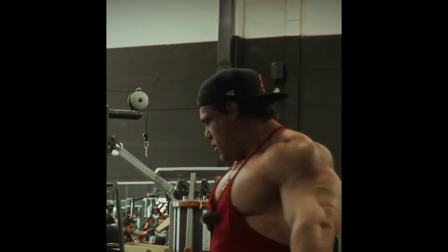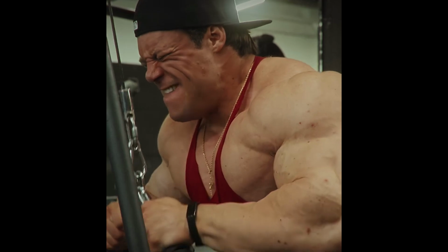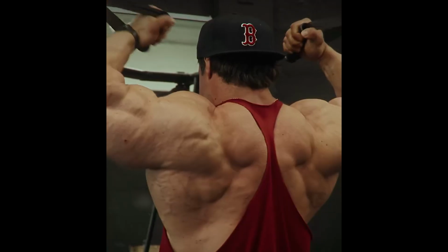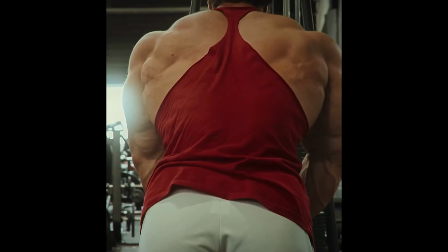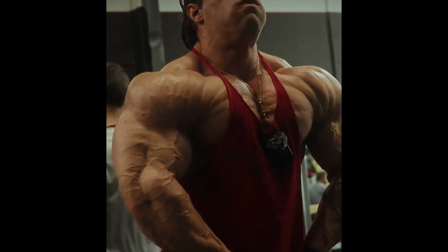So the good thing about Florian's return to the men's open class is that he did not rush back to the stage. He took his due time to get all that size back. And last year in his off-season, he went up to his heaviest ever off-season weight. Now I personally think his quads are just way too good for his upper body, and he needs more mass on his upper half. But that being said, switching back to the men's open is a step in the right direction.